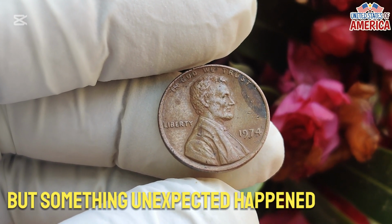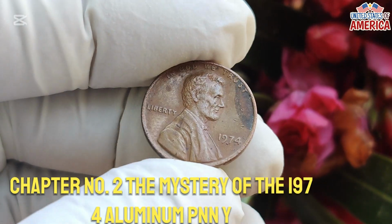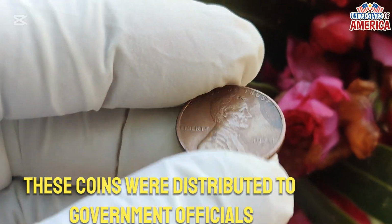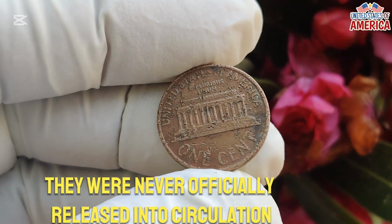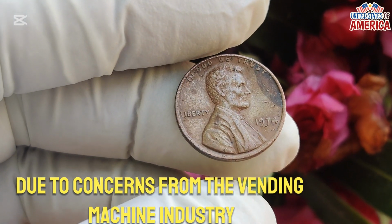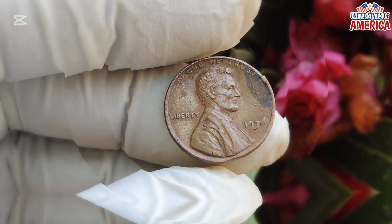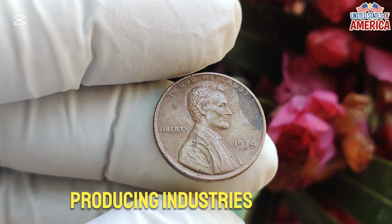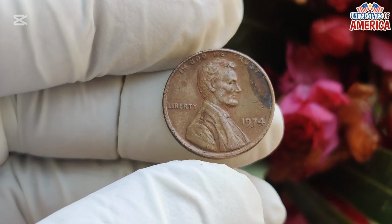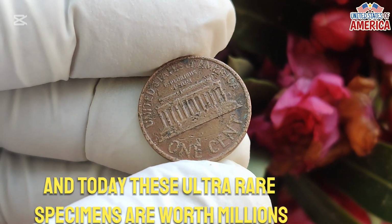But something unexpected happened. Chapter Number 2: The Mystery of the 1974 Aluminum Penny, and why the aluminum penny experiment took an unexpected turn. While these coins were distributed to government officials, they were never officially released into circulation. The Mint decided against aluminum due to concerns from the vending machine industry, doctors worried about aluminum being hard to detect in X-rays, and political pressures from copper-producing industries. The Mint ordered all aluminum pennies to be returned and melted down. However, a few escaped into the public domain, and today, these ultra-rare specimens are worth millions.